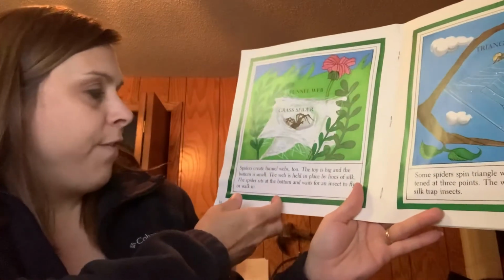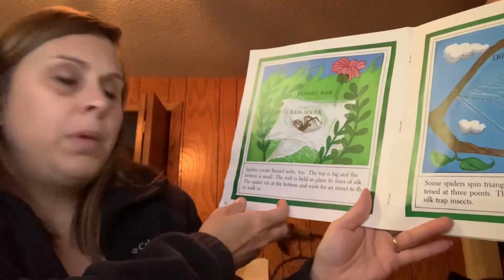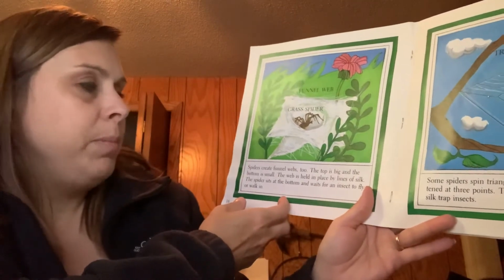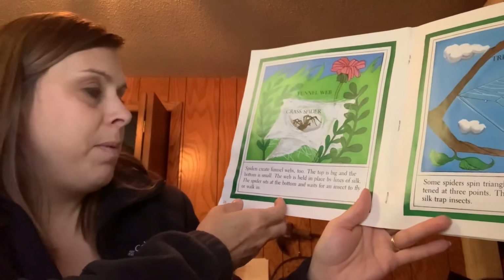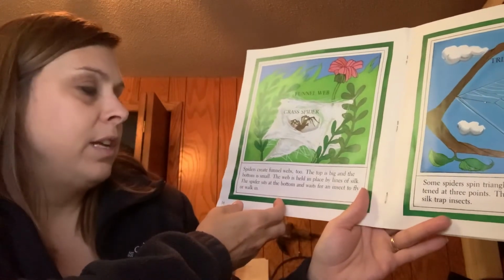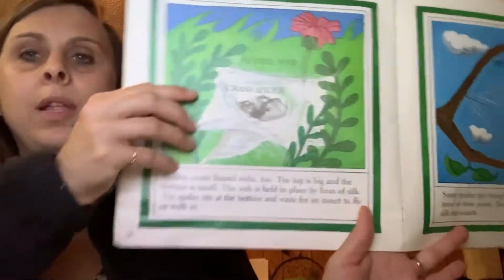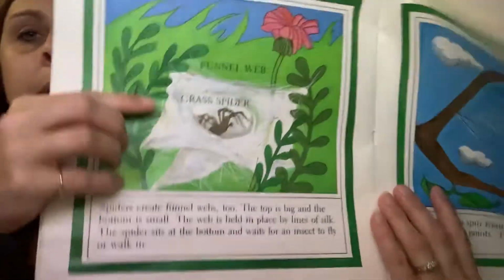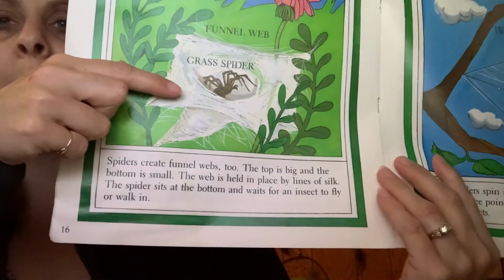Spiders create funnel webs too. The top is big and the bottom is small. The web is held in place by lines of silk. The spider sits at the bottom and waits for an insect to fly or walk in. A funnel web, and this says it's a grass spider.